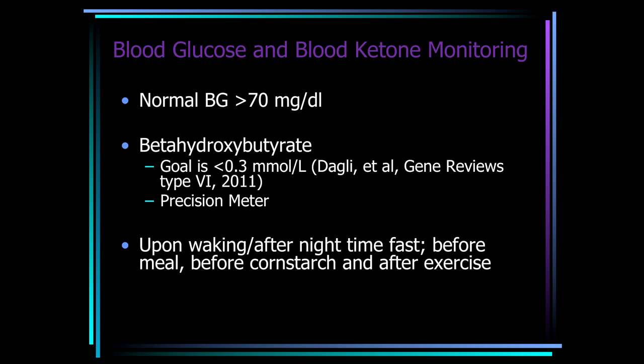While a normal blood sugar is probably above 70, for most of my patients I ask them to use a target of 75 just to give a little bit of cushion, because we don't trust meters as much as we wish we could. My goal for the ketone meters is to keep all of their ketone levels below 0.3.